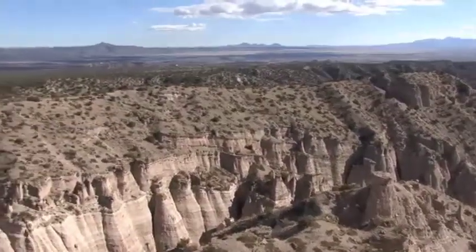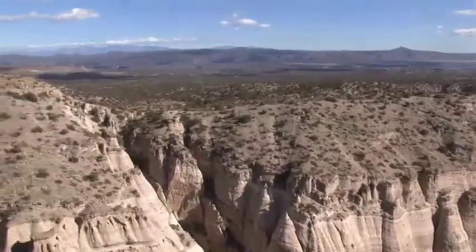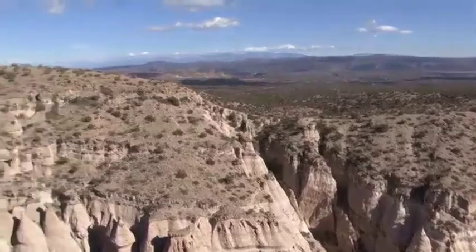And those volcanic tuff layers are then intermingled with the sands and gravels that were being eroded off of these volcanoes and also shed down towards the Rio Grande.